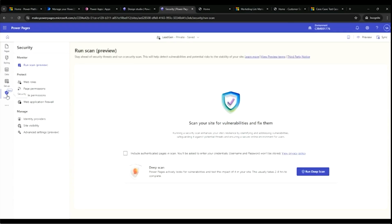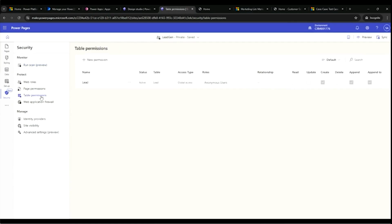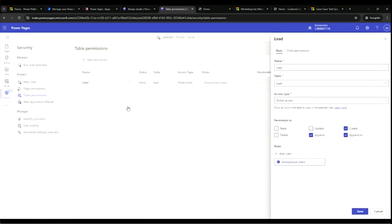Security here we'll look at. So in order to make leads available, I had to create this permission. You just come here and hit new permission. If I open this up, I called it lead, but it could be lead non, we'll just call it lead and non. I picked the lead table.